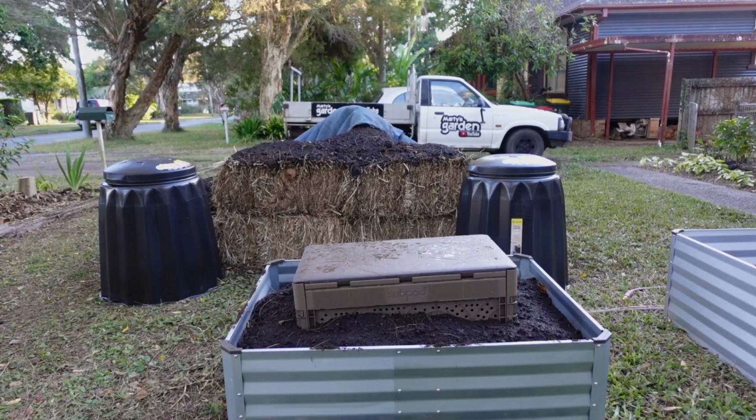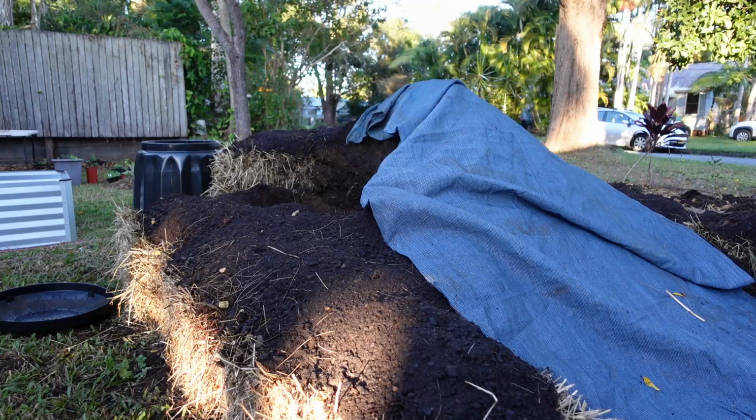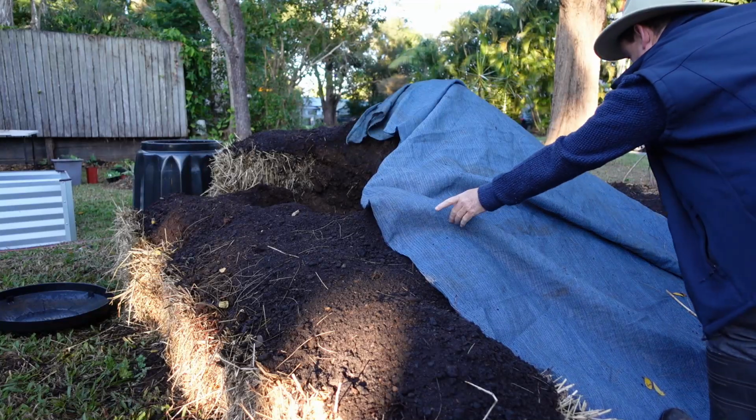Now, we've built a garden out the front. Now this garden, it's very different. It's a compost bay, and we're building the bale garden around the outside, getting ready to plant into that. So we're going to be putting some lettuces and things into that soon. Shirley likes the icebergs, so we're going to be putting those in there. She actually cooks them in the Philippines, which is pretty interesting.